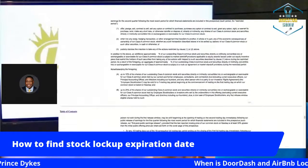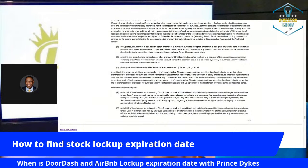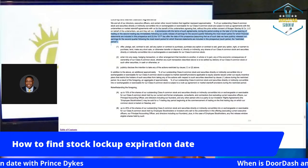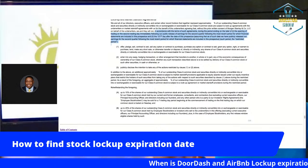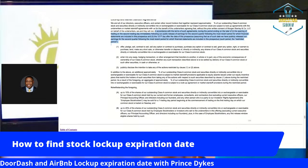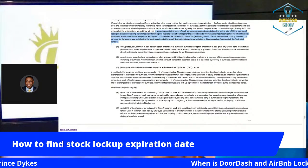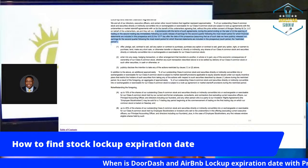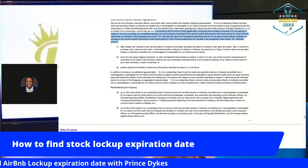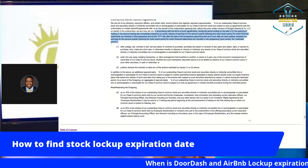Now, here's the big thing. How are you going to figure it out? This is the bread and butter right here, starting right about here. One big long run-on sentence for the most part. In accordance with the terms and agreements, during the period ending at the opening of trading on the second trading day immediately following our public release of earnings for the second quarter following the most recent period for which financial statements are included in this prospectus, the 121st day from the date of the prospectus, right? So this is telling you, long story short, 121 days from this prospectus.